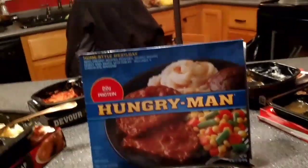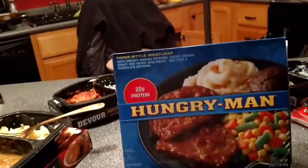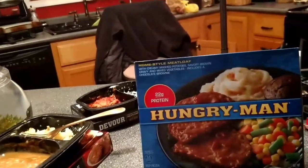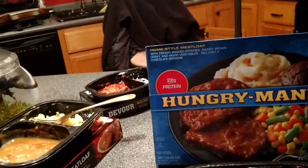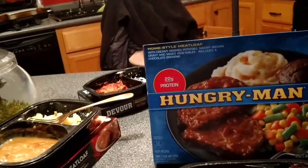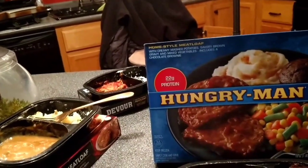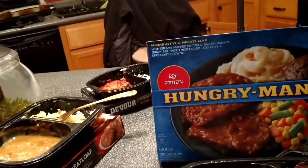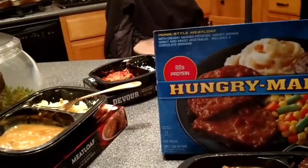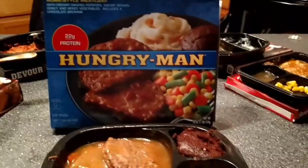This one was the most expensive. Whoa, about dropped my camera. The most expensive out of the five. Tell you what, these receipts are impossible to read. They put so much nonsense on here you don't need. $3.98, so only 10 cents more than the Devour and the Boston Market. So, not much difference in price there.